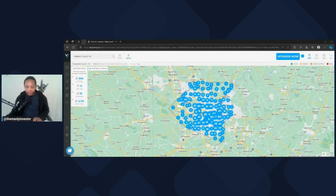And right here, we see that there's some activity in this area, which is great. Obviously, the higher the number, the more interested buyers are in the area. Before we get started, we're going to check here on the left-hand side. We see 894 flips, 12 pop tops, 10 teardowns, and 3,700 buy and holds. So there are a lot of rentals in Allegheny County within the last 18 months or so. So we're going to go with our fix and flip.